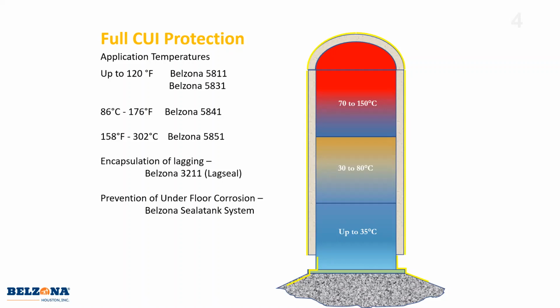However, if you're not able to shut down and you are operating at an elevated temperature, a normal epoxy system is not going to really work. For normal epoxies, the upper range for substrate temperature during application is around 120 to 140 F. So if you're in that temperature range, 170 to 300 F, you need a special type of heat activated epoxy. And that's what we have. To throw out some numbers, Belzona 5841 and 5851 are our heat activated products.